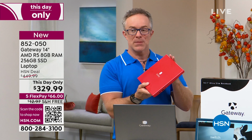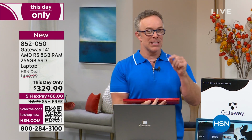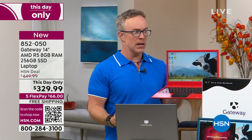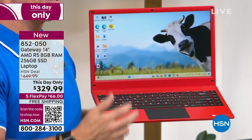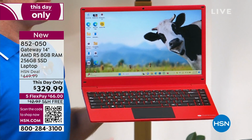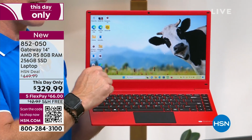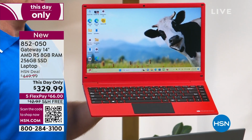But then when you open it up and you put it to work, this is where you have to think about the 8 gigabytes of RAM, that extra RAM. Because remember when we would get online and, I'm using Netflix, and it's just things that are posted on the wall. But then they started adding photos. Then they started adding video. You want to have that extra speed and power to keep up with the demand.